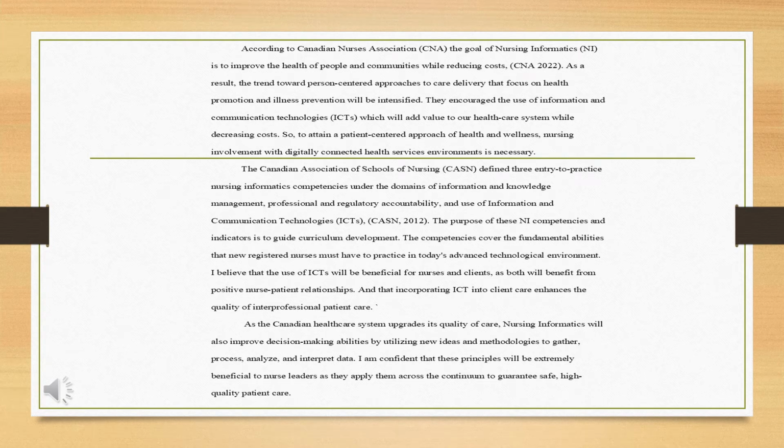So according to the Canadian Nurses Association, or the CNA, the goal of nursing informatics is to improve the health of people and communities while reducing costs. As a result, the trend toward person-centered approaches to care delivery that focus on health promotion and illness prevention will be intensified. They encourage the use of information and communication technologies, or what we call the ICTs, which will add value to our healthcare system while decreasing costs. So, to attain a patient-centered approach of health and wellness, involvement with digitally connected health services environments is necessary.